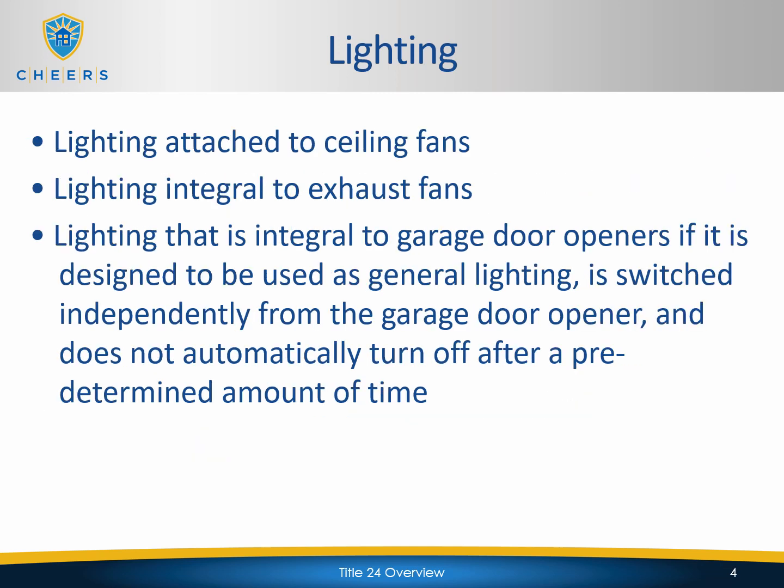Lighting that is attached to ceiling fans, lighting integral to exhaust fans, and lighting that is integral to garage door openers if it is designed to be used as general lighting, if it is switched independently from the garage door opener and does not automatically turn off after a predetermined amount of time. If it is used as general lighting, it's not switched separately, and it is on a timer, then it can still be a low efficacy fixture. But if it meets these requirements, then it will need to be high efficacy.